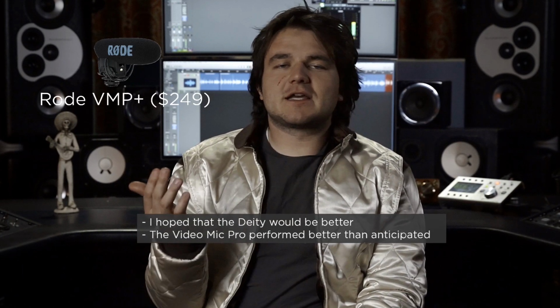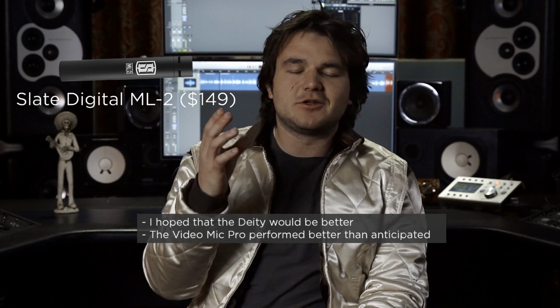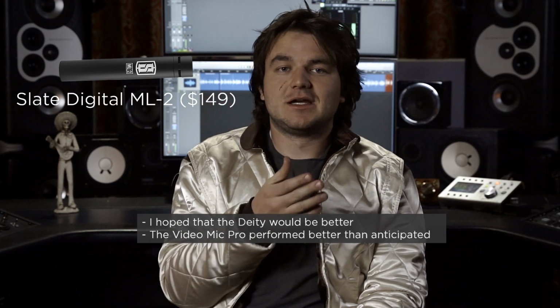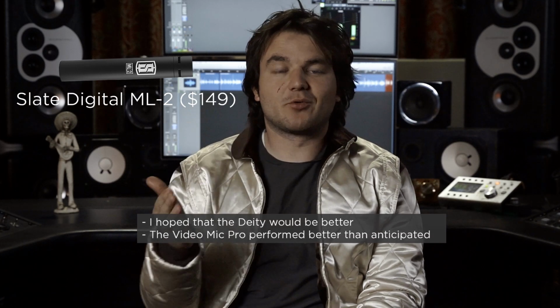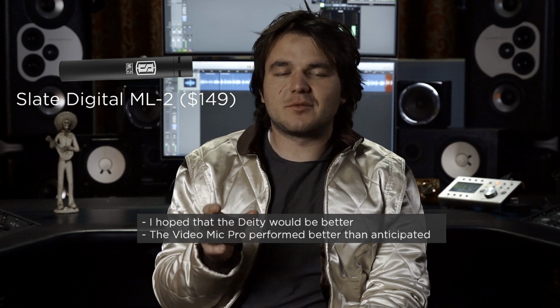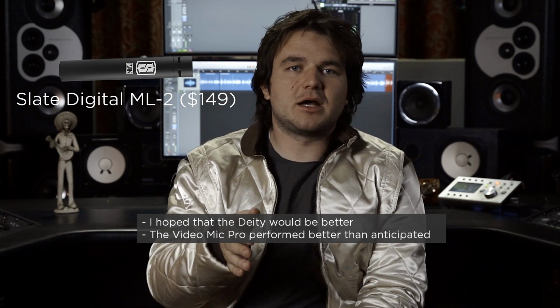Now, I've been wanting to test out this Slate Digital ML-2 microphone since it came out, especially looking at the form factor and the size and the weight, and especially the cost. I was like, you know what, would this be great in the field? Now, after doing this test, I wouldn't recommend it as your primary boom, or even necessarily as something that I would think, oh, I'm gonna throw that up.